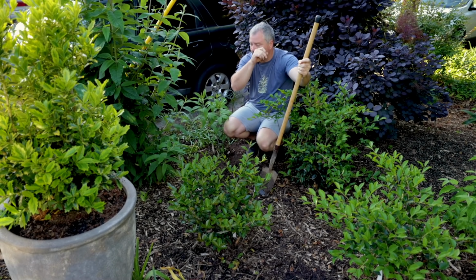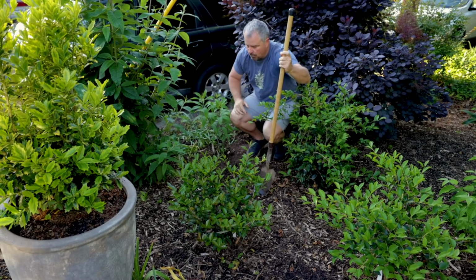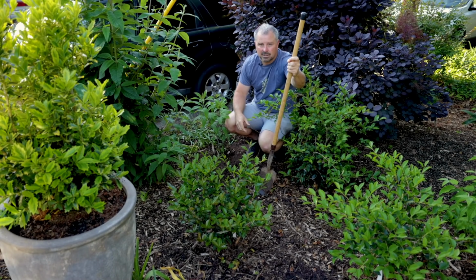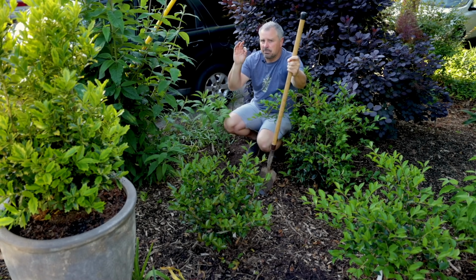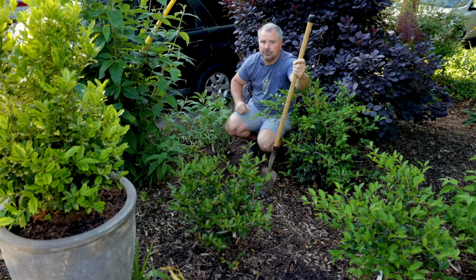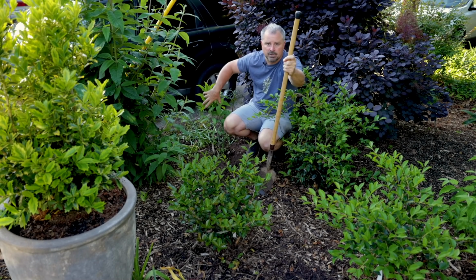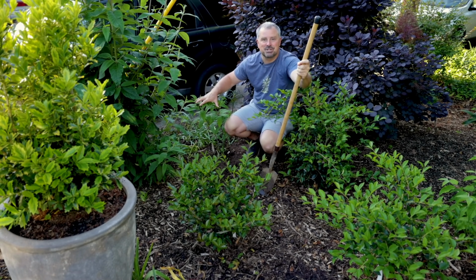I got a dwarf Joe Pye weed in the backyard. This is just a regular one. It's going to get quite tall, 4 or 5 feet in height here. They tend to grow upright and narrow. This is a herbaceous perennial, dies to the ground in the wintertime, native to the eastern United States, later blooming than a lot of other native flowering perennials, and gives the pollinators something well into the summer that's also a native perennial. So excited about my Joe Pye weed.